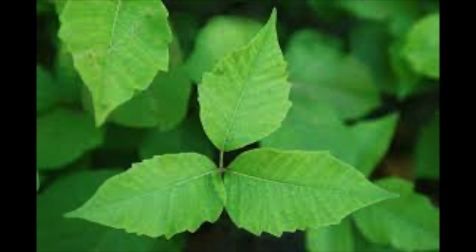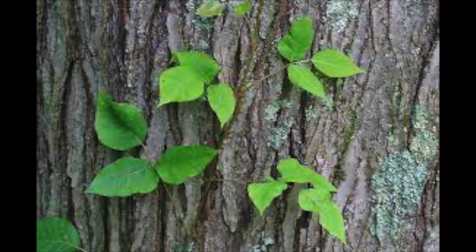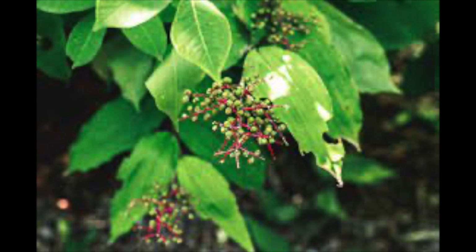Here are some images of poison ivy for identification. These are images of poison sumac to help you identify it.